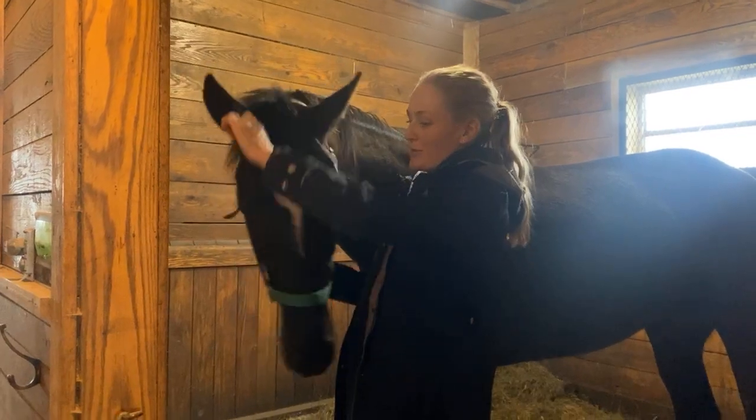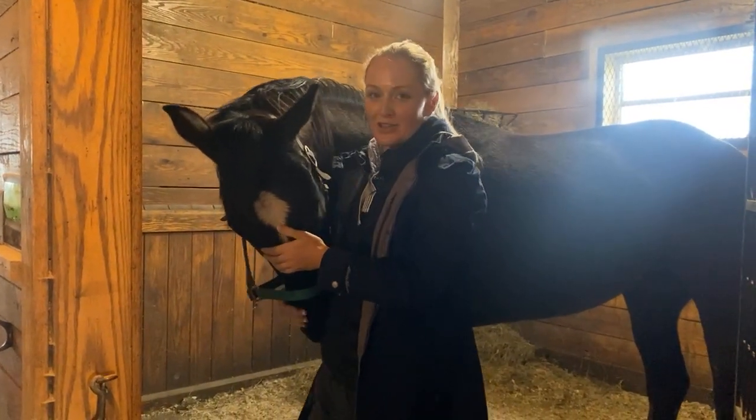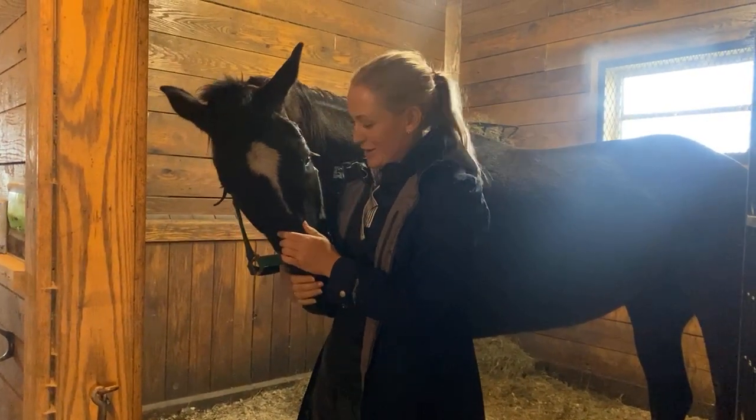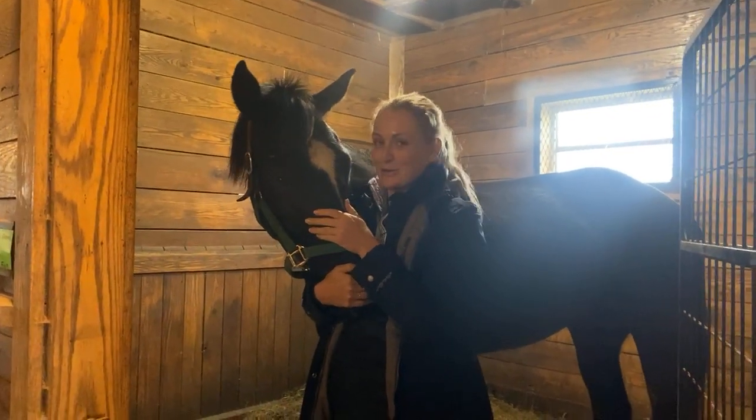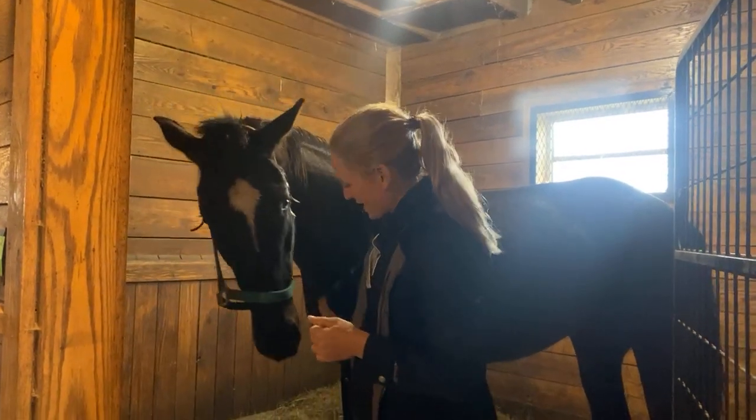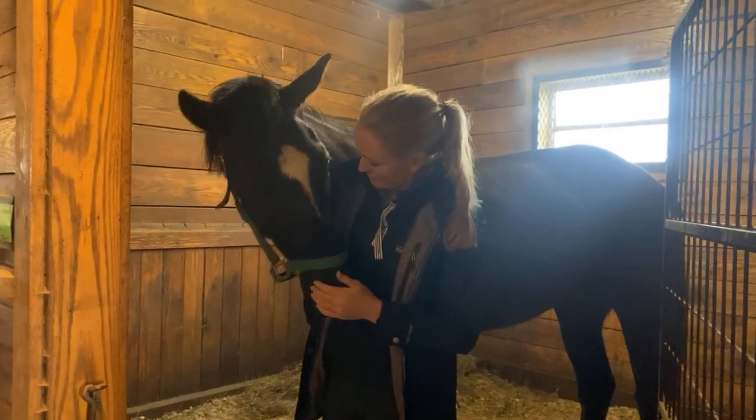He and I had a bonding moment when he got scared and broke his halter in the trailer as I was bringing him back from surgery. And he just stood there like a perfect gentleman. He was really scared, but he was so well behaved. And we love each other.